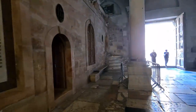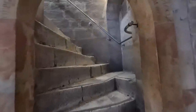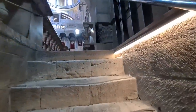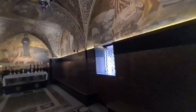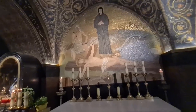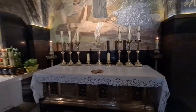Let's climb up to the Golgotha. We're climbing up from the Catholic part. You got the message that this church is owned by everyone, except for those who believe in or accept the Garden Tomb. That's where they stripped him of his clothes. See that chapel, the French chapel. And that's where they nailed him to the cross. Part of the Via Dolorosa station.